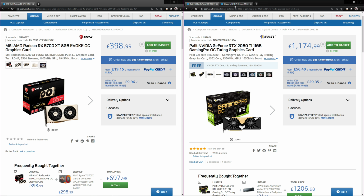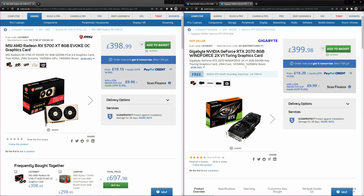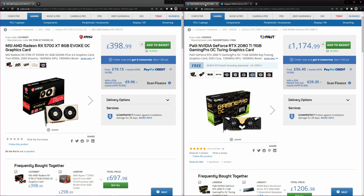In an ideal world, I'd be comparing the RTX 2070 versus the 5700 XT. So anyone who wants to jump in the comment section and say this isn't a fair comparison, we're well aware of that. This is just an experiment, so if you're interested in the results, stick around.